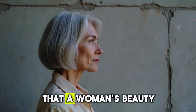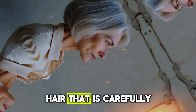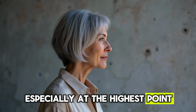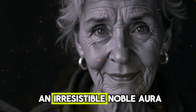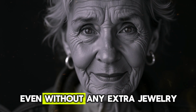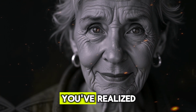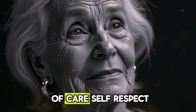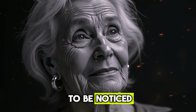Finally, remember that a woman's beauty does not come from showing off, but from captivating. Hair that is carefully cared for from root to tip, especially at the highest point like the crown, silently tells the world I respect myself. And that always radiates an irresistible noble aura, even without any extra jewelry. Perhaps after all these shares, you've realized that a bob hairstyle is not just a haircut, it is a symbol of care, self-respect, and a beauty that doesn't need to shout to be noticed.